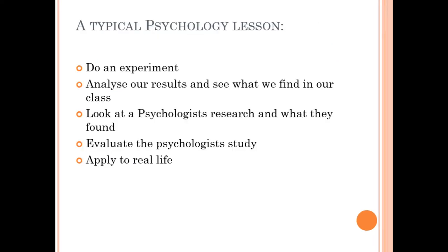Okay, so a typical psychology lesson, you might be thinking. Well, we normally do an experiment. We then analyse our results and see what we found out in our class. We then look at a psychologist's research study and see what they found and see if it's different to what we found in our class.